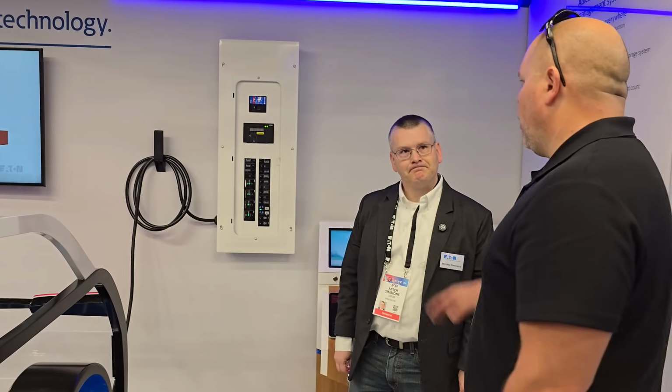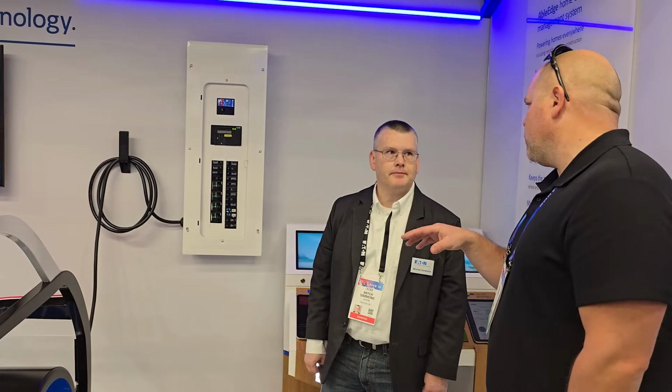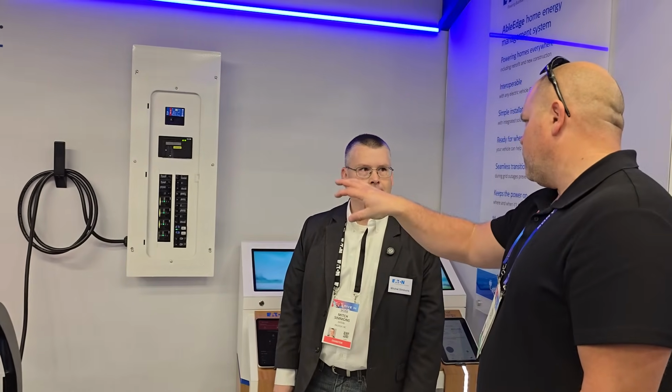Okay, yeah. Are you all working on inverters or anything of that sort, or is it just management in this style? Currently it's just management in this style. Okay. A lot of it's going to really depend on the auto OEMs and what platform they're deciding to use for that. So this goes hand in hand with the chargers over here? The car it can, yes.